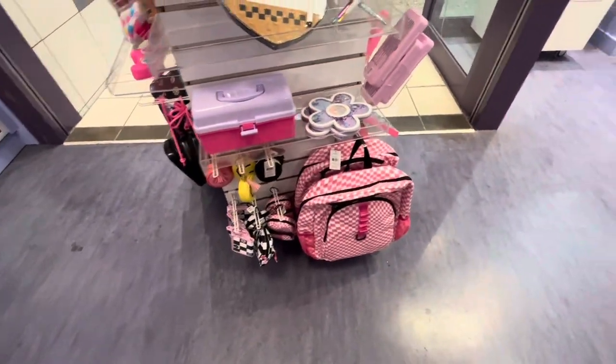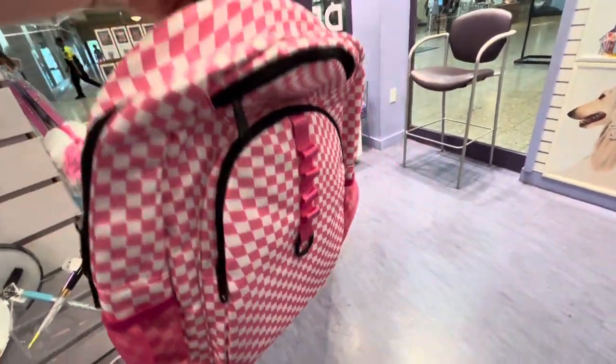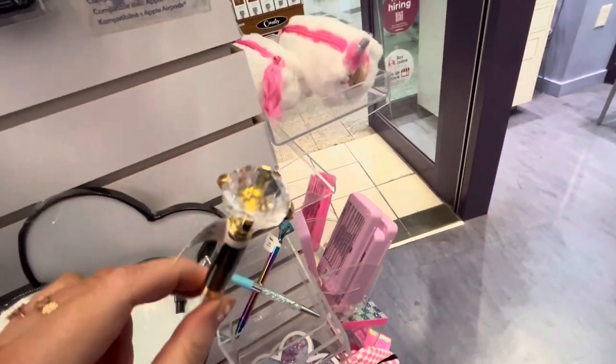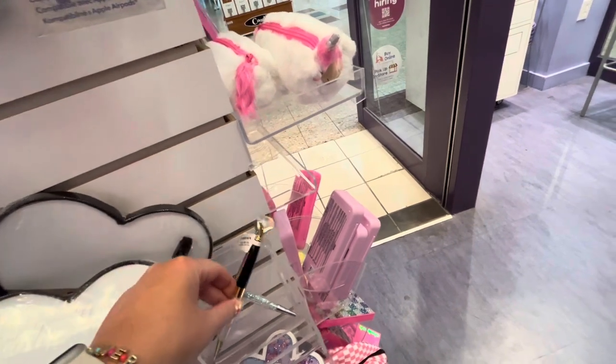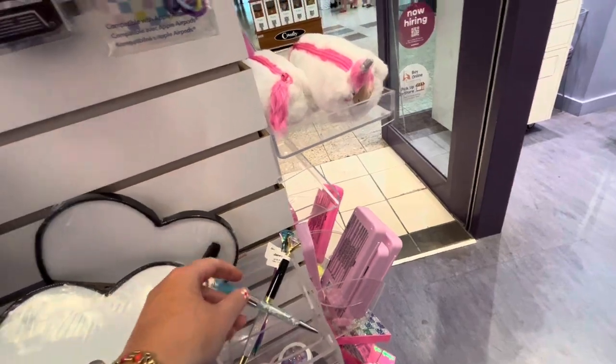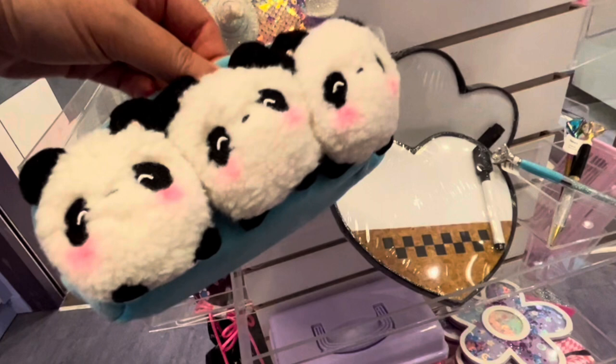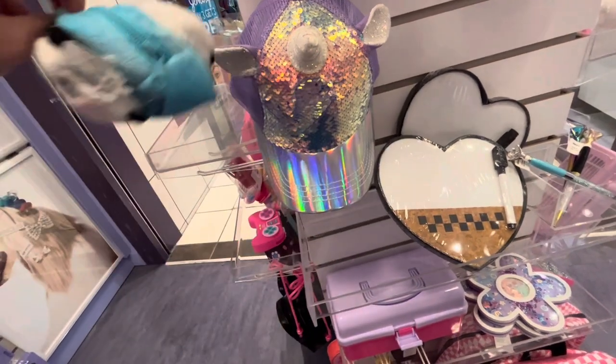And then on this side, they have a bigger pink backpack with checked on it. It's like the checkers look. They have these pins with little diamonds at the top, kind of like a Target hat. And look at this pencil pouch, it's so cute with three pandas blushing. And then on the back side, you could see their little tails. That's so adorable.